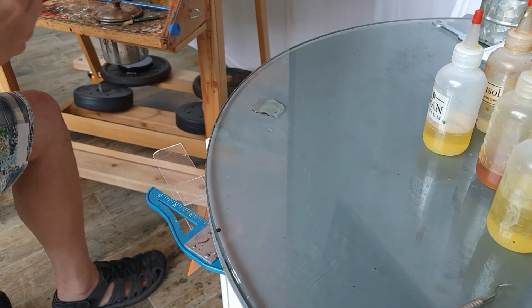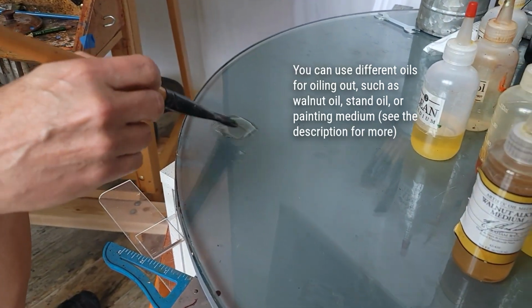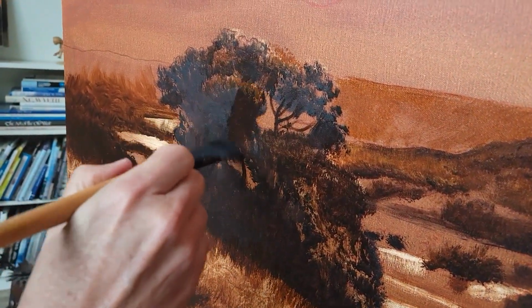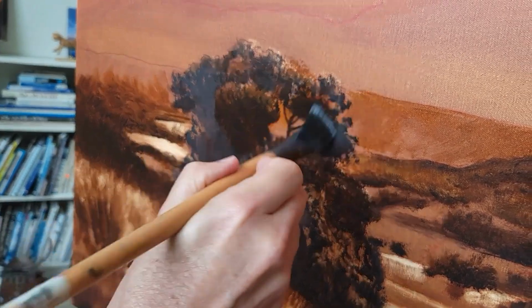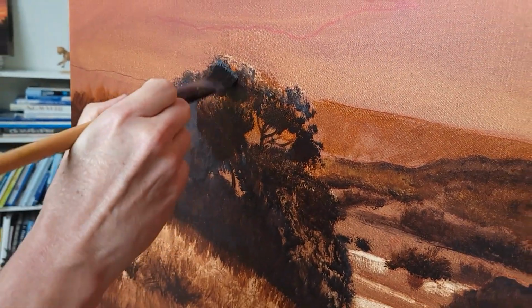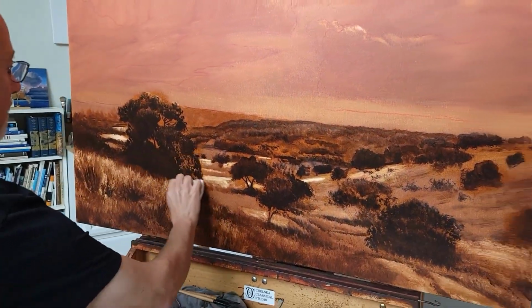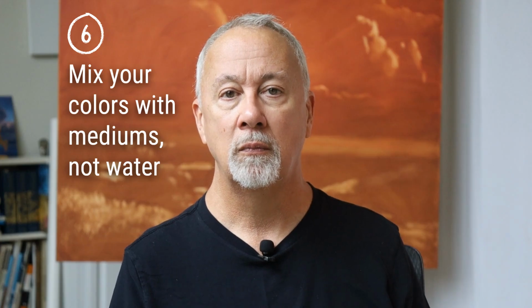First, you apply some oil or medium to the area. Let it sit for a bit. Then gently wipe it away. The area will absorb the oil it needs. This will restore the luster so it looks like it did when you first painted it. You can do this anywhere along the way while you paint. Easy peasy. Number 6, you mix your colors with mediums, not water.